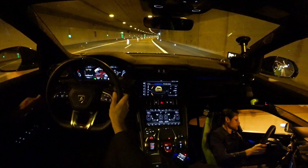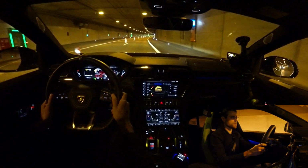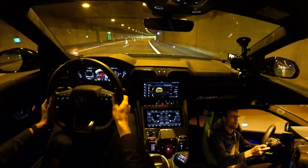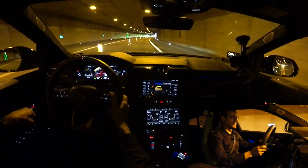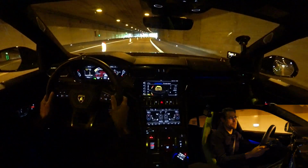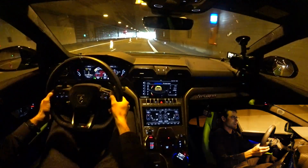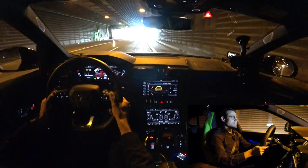Let's lower that window. And then let's shift down. Yeah. Now everyone is awake. I hope you too. Wow. Great shifting levers also here. High quality. Awesome. Wow. This is so much fun.